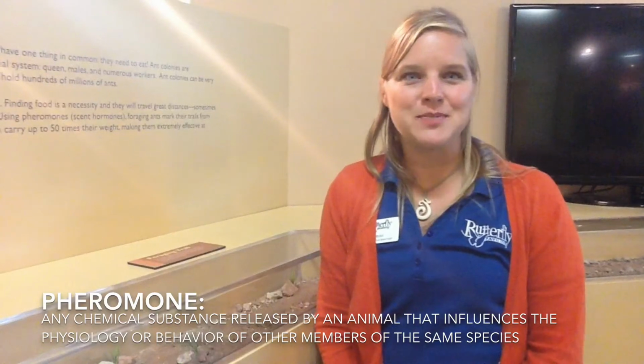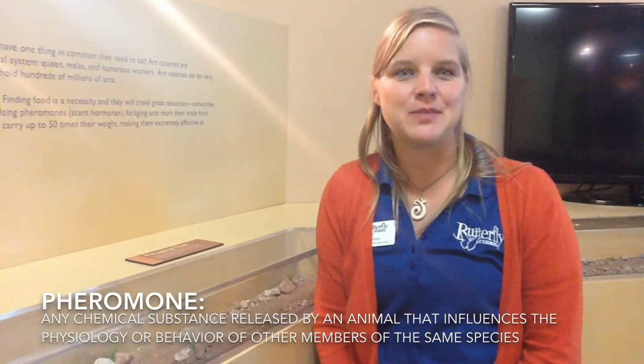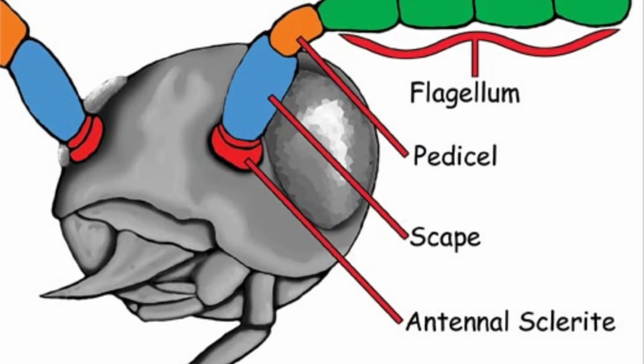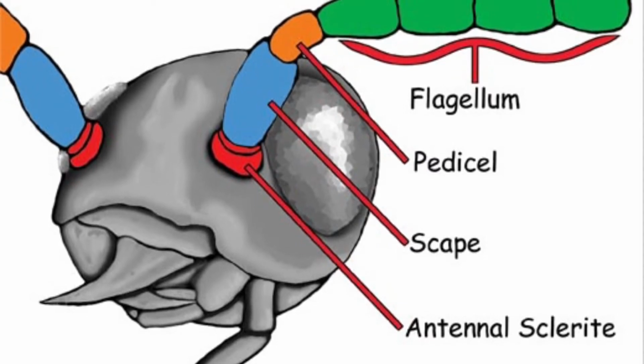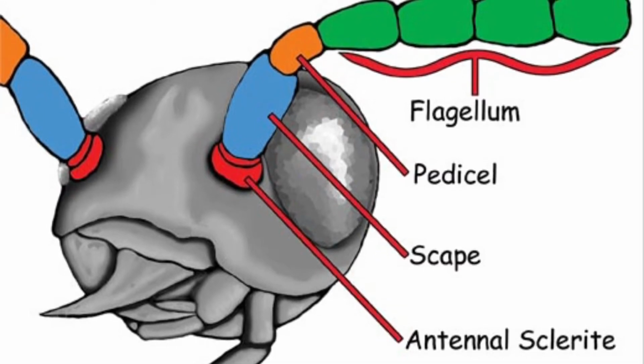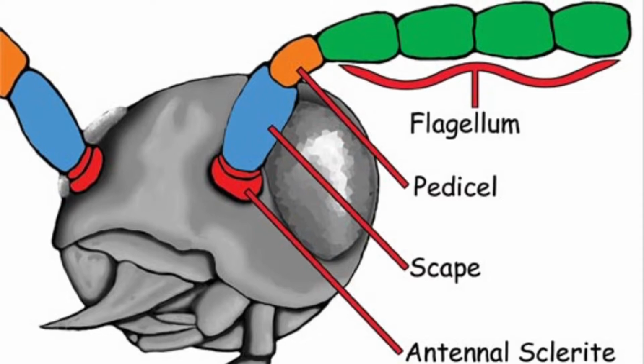Pheromones are any chemical substance released by an animal that influences the physiology or behavior of other members of the same species. The use of pheromones is extremely developed in ants. It is used to identify members of the colony, locate food, defend the colony, and inform worker ants when they should create a new queen. Ants detect pheromones through their highly sensitive antennae. Each antenna is made up of different segments. The flagellum segments are the parts that interpret the most information, including detecting pheromones.